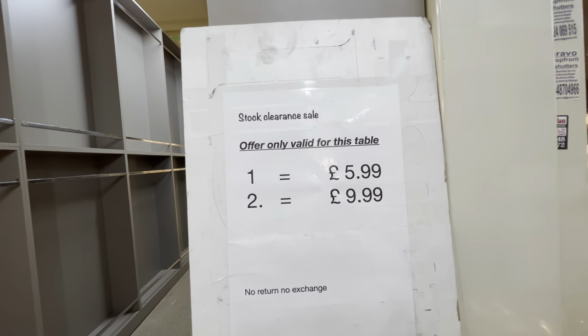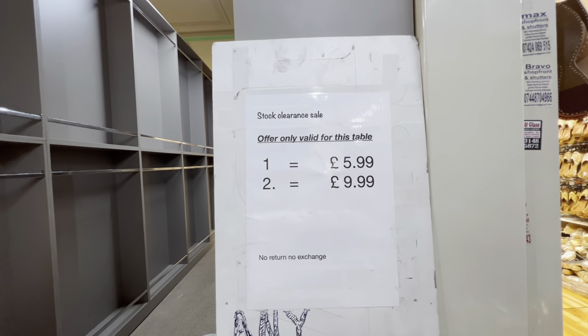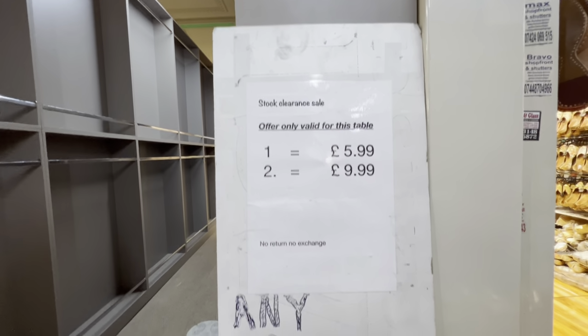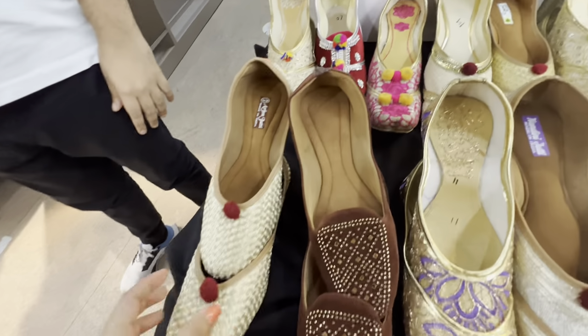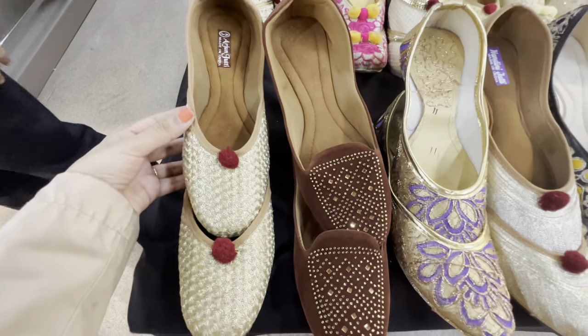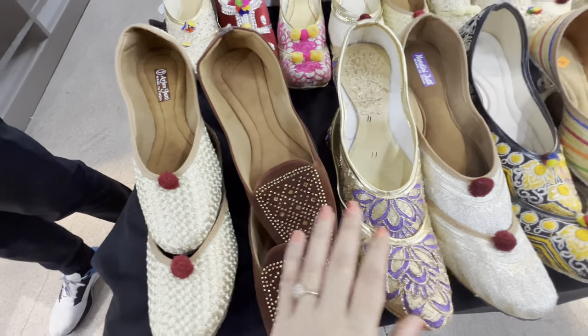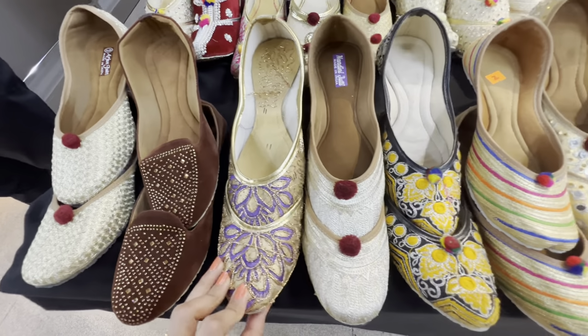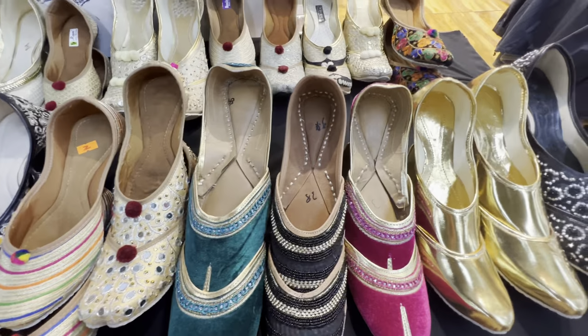Wow. And this stock is just from India. This is cheaper than in India. This stock clearance sale, 1 for 5.99 and 2 for 9.99. And look at the collection. Wow, this golden one is too good. Also this. I think all of them are good.